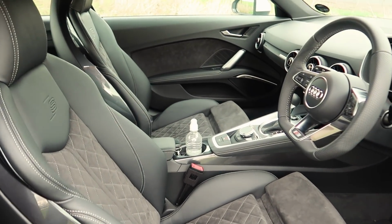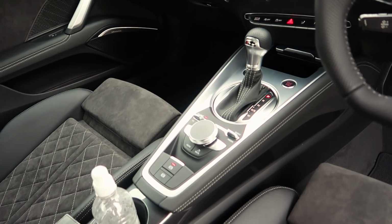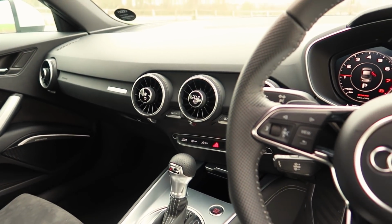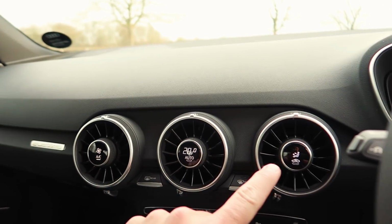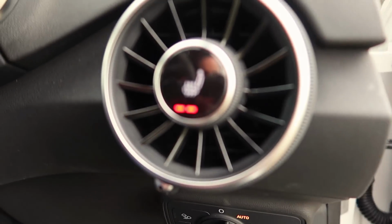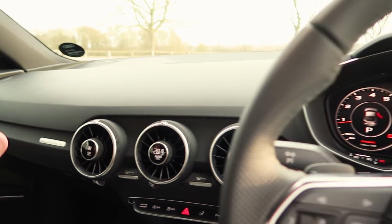Quick look inside, typical Audi affair, beautiful cabin. The TT is genuinely one of my favourite cabins and interiors on the market. It's lovely, massively uncluttered. Everything is in the driver binnacle. There's no centre screen whatsoever. When you fire it up, everything comes to life. All these light up, so all your heating controls are within the actual vents themselves. Same with the seat heater there. I just think it's brilliant. It's so minimalistic. Such a beautiful, lovely cabin, lovely place to be.